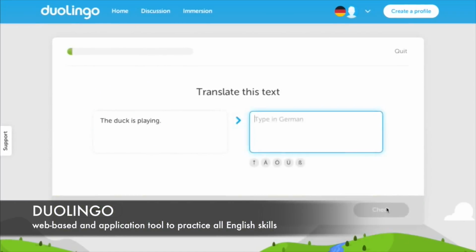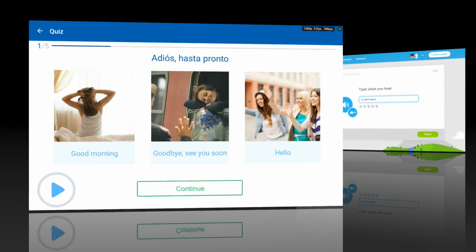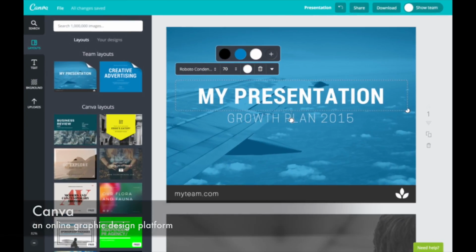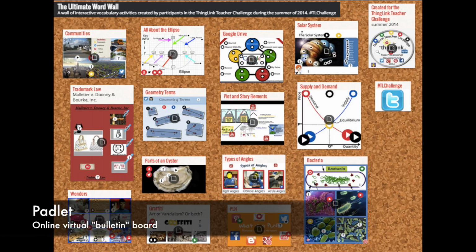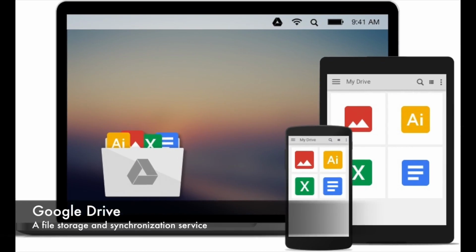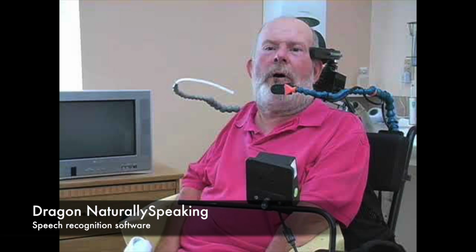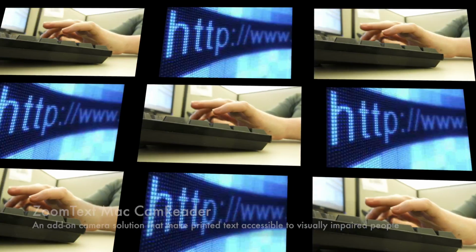Language learning tools like Duolingo, Busuu; creating and presentation tools, Canva and Padlet; classroom organization, Google Drive and EDU creations; assistive software, Dragon Naturally Speaking, Zoom Text, Mac Cam Reader. Internet connection.